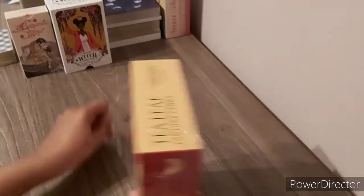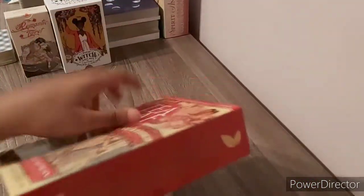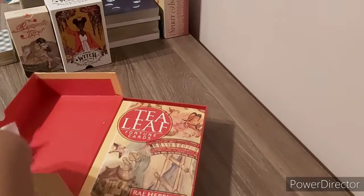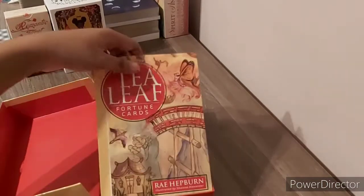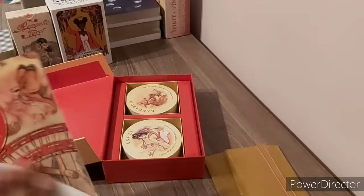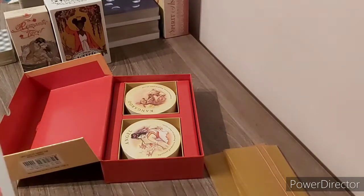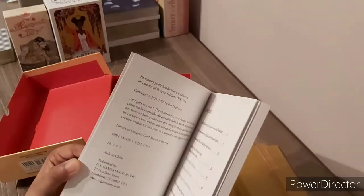Okay, way better. Let's see. So, that's how it looks. Pretty big booklet, the drawstring bag, and the 200 cards. Let's see, it holds up. I'm gonna see what's in the booklet. I feel like I will study these before using them.